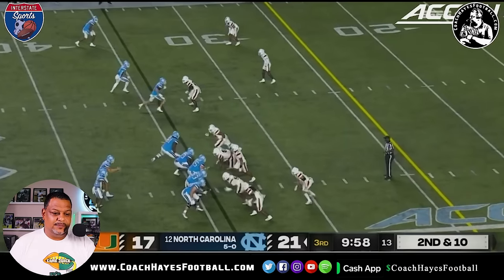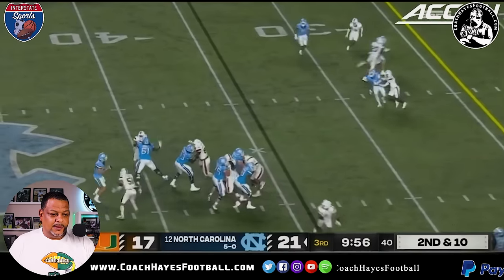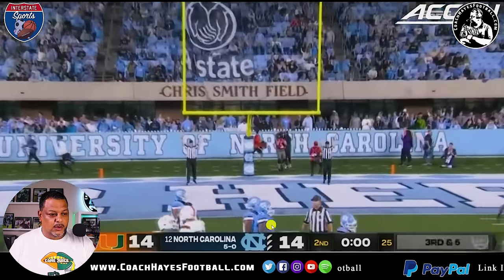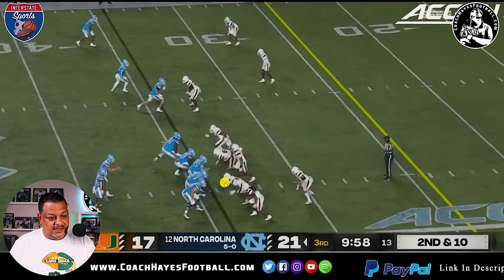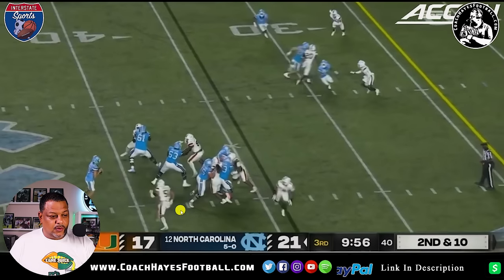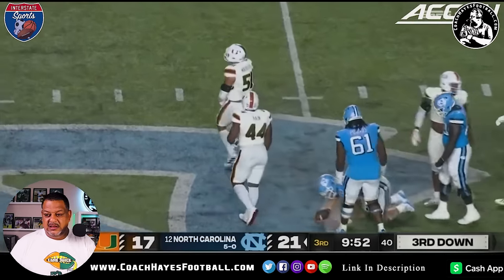Canes were rolling. All right, here we are. 2nd and 10, 9:58 in the third. Man, look at this. Look at this blitz combo right here, with Kiko Maui-Goa coming off around the edge. You're going to see them stun inside. Jafari Harvey, I believe that's Harrison Hunt. They stun inside. Now they're outnumbered. He's looking the wrong way. Doesn't see it. Big punishing hit. Love it.